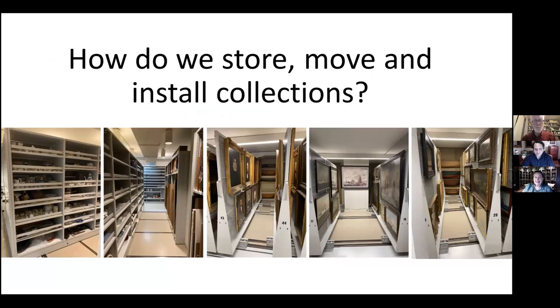So that does lead us to think about how we store, move, and install collections. These are some behind the scenes shots of some of our storage areas at the museum. What are ideal storage collection conditions? You can see some examples here. Jordan, Steve, do you want to talk a little bit about what it means to safely store collections? What do we have to think about?